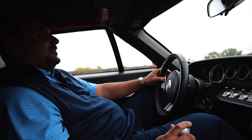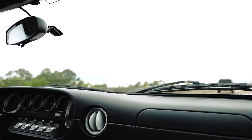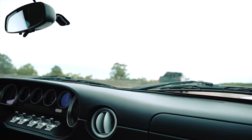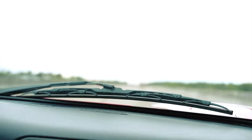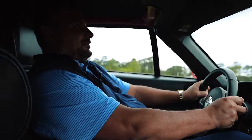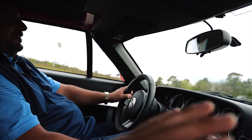Yeah, for sure. Get out of the way here. Anybody in that lane up there? No, you're good. There's just a truck way over there. Oh yeah, it's smooth too. For being a 2005? 2006. It's smooth like a McLaren or a new Porsche. It rides real good.